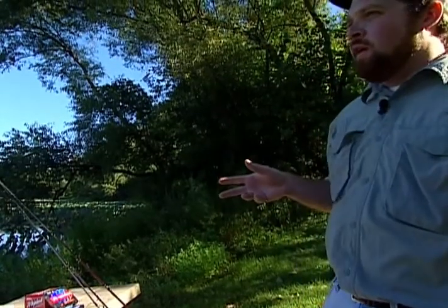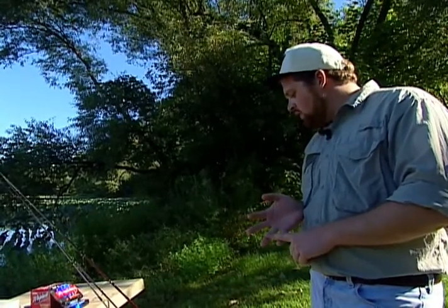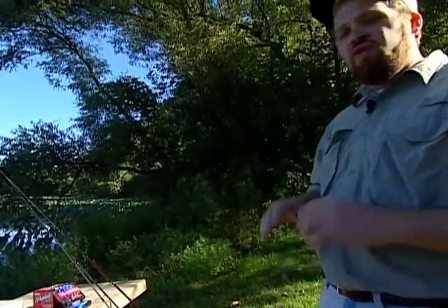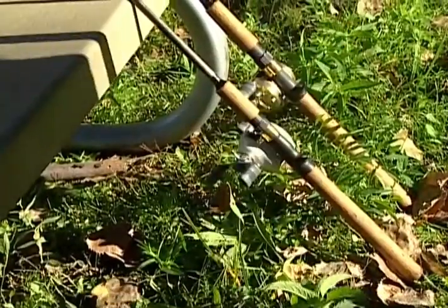And this is pretty critical. I like to bring two rods for each species, one as a backup and one to fish, as well as some spare reels, spare spools, and some spare line, because you never know what's going to happen. I've seen a lot of stuff go wrong.